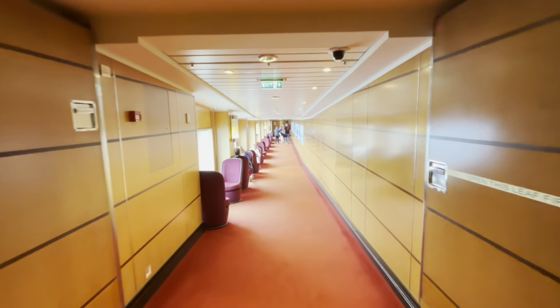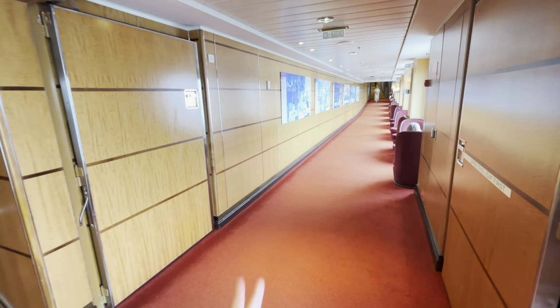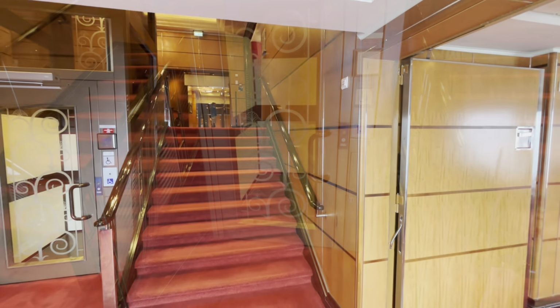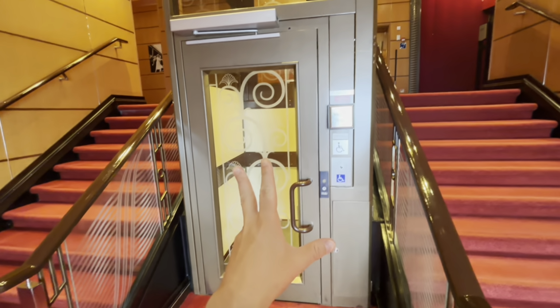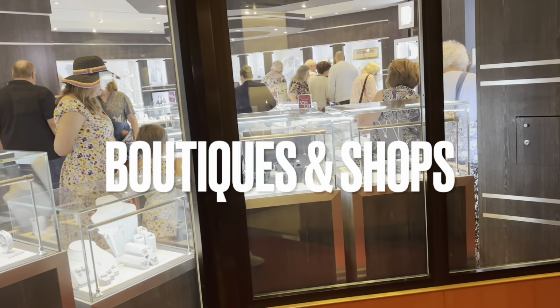And continuing along deck 3, some nooks and crannies to sit and relax. Interestingly, deck 3 is divided into lower and upper. Didn't know that. Accessibility in mind here. The shops on deck 3 already very popular, of course.